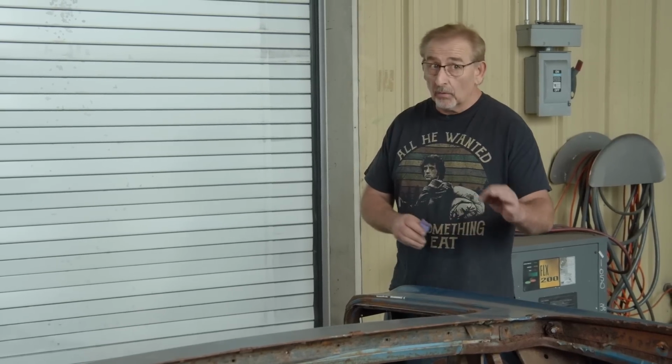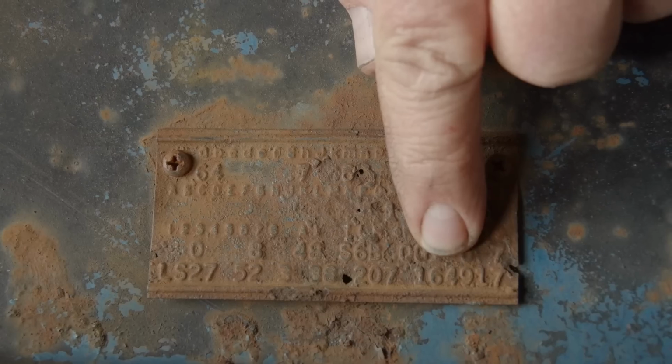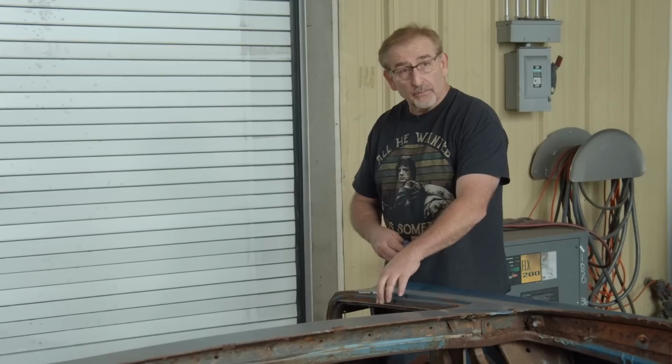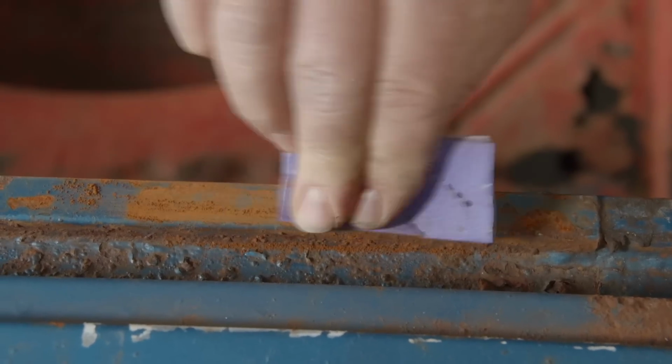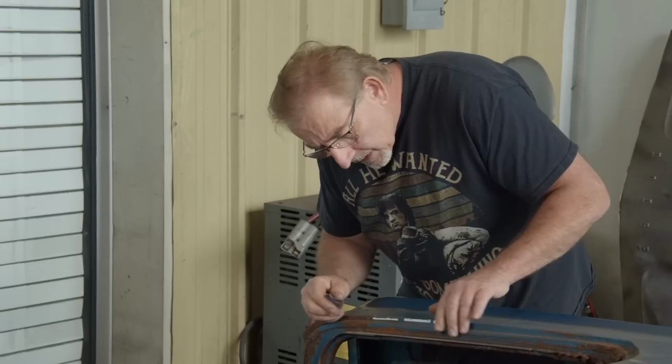So remember, Chrysler put 2 hidden body numbers on most of their cars. On the Dodge Dart, as on most of them except for the E-body, they put the last 8 characters of the shipping order number stamped into the trunk lip underneath here, which is where the weather strip goes. So I gotta clean that off. Looks like they've already sanded on this before, and there it is.